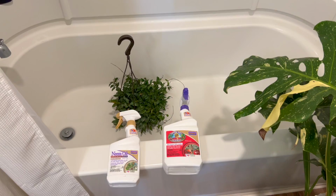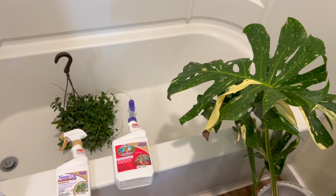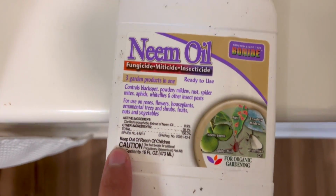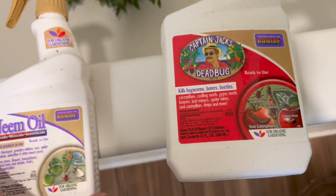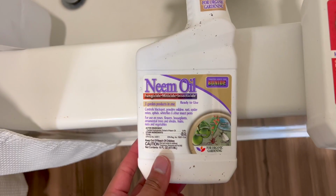I just noticed it's not smart to have this next to my tie. I'm gonna move it after this clip, but I'm gonna use this one because it says that it controls aphids and this one doesn't. They're both Captain... Oh my god, I'm so stupid. I thought this was Captain Jack's, but it's not. It just says neem oil on it.